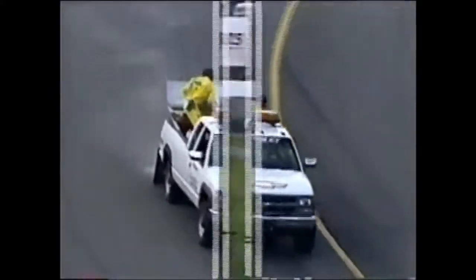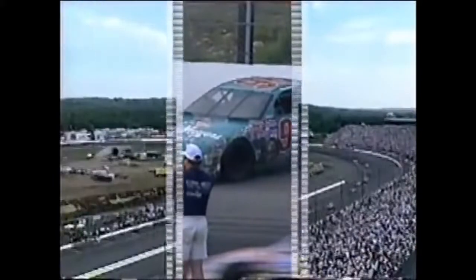Let's show you what happened on the back straightaway leading into turn 3. Looks like Steve Grissom and Mike Wallace got together there, and the rest of these guys is kind of a chain reaction deal. There's several cars that were collected further around the corner there, but that was the start of it.